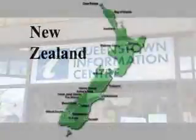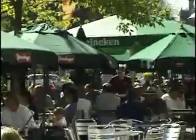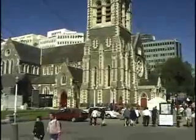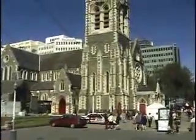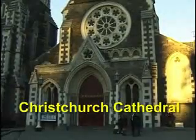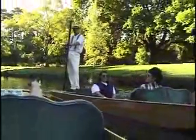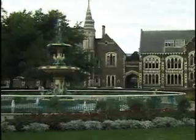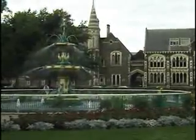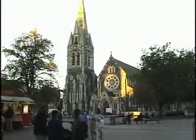From Queenstown, we're traveling north by bus along the west coast and then across the Alps by train to Christchurch. You see, the city itself is very compact around the square, or what's called Cathedral Square. And the maximum walk to such attractions as the Botanical Gardens and the Canterbury Museum and the Arts Centre would be about 3 blocks. They say Christchurch is the most English town outside of England.